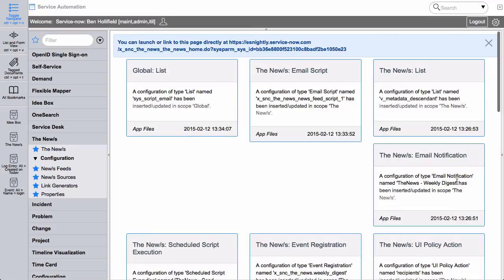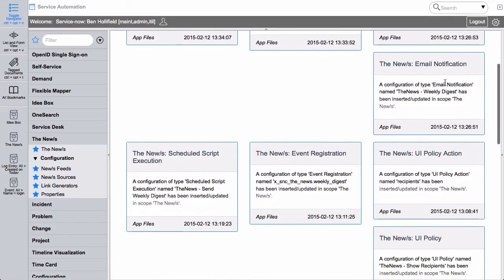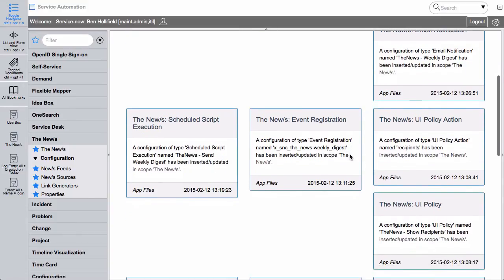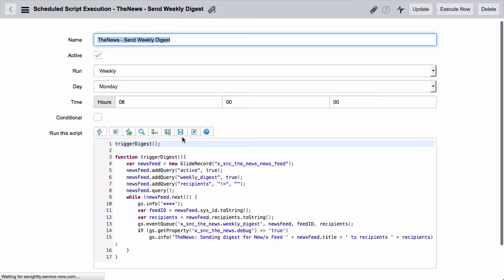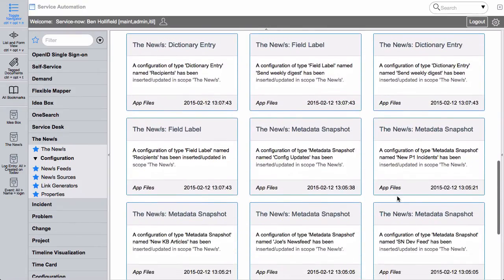So with this news source, we can come into the news feed, launch that, and what we get is this list of all the changes that are being made in our instance. You can come in anytime and see what my developers are working on, what's the latest change. Oh, here's a scheduled script somebody built. If I want to see that, I can click right in. It takes me right to that configuration update that was made. So it's a very powerful tool for ServiceNow admins and developers to keep track of what's happening on their instance. And you can see you can do this for any table in the system, so it's very flexible.